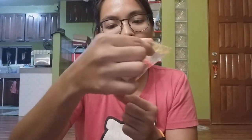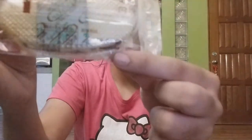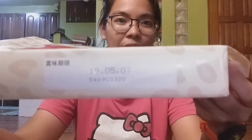So what's the expiration of this? So the expiration is on May 7th. Please, you cannot see it here. But in the packaging, it's, so today is April 26, 2019, and the expiration date is on May 7, 2019. So I need to eat all of this.